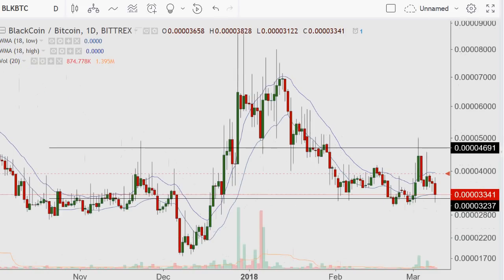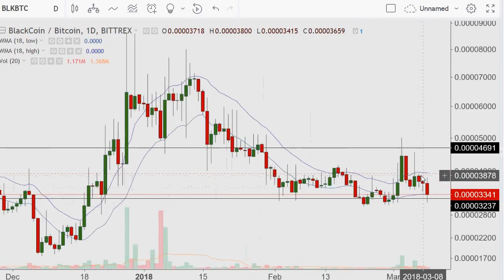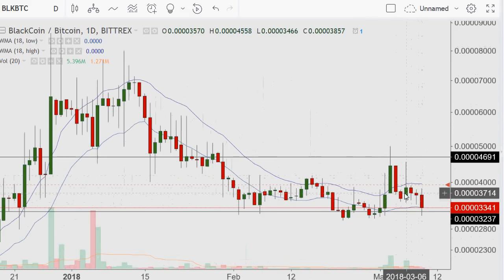Same thing with BLK, Blackcoin. Amazing support and resistance amongst these two numbers at the 3,200 and 4,700 levels. And after a move to this previous point, it corrects well originally from the 18 as it had this move on the 6th, but it came back in here, which is fine. Two days after that, showing weakness, and obviously now a move down to the 18 average of lows.